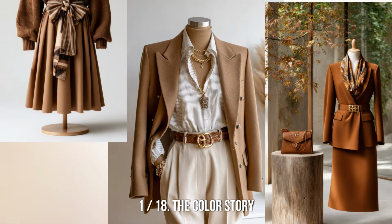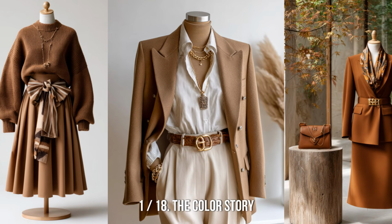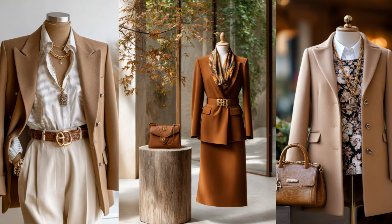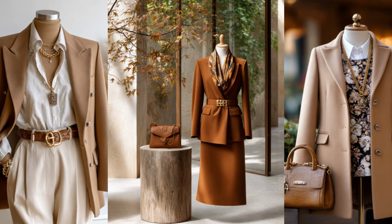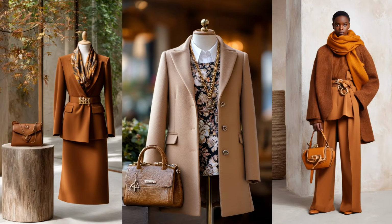The color story. When I think about tan and caramel, I don't just see colors, I see moods and atmospheres. In my experience, these tones behave almost like emotional filters for an outfit, softening everything around them. What I find interesting is how they never scream for attention, yet they always get noticed. This is not accidental. It's a kind of visual intelligence built into the palette itself.